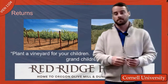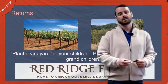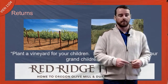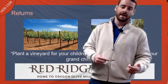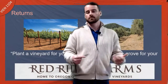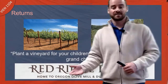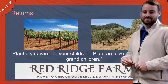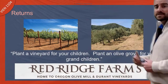Or it's a way for us to pass down generational wealth without getting taxed heavily by the government. A lot of people do that. They'll buy up farms and assets, and then transfer those assets to their heirs in order to maintain generational wealth. Okay? Red Ridge Farms, in fact, has both olives and grapes on their property, so they're definitely living by this old Italian phrase. But yeah, we don't make a ton of money on this.